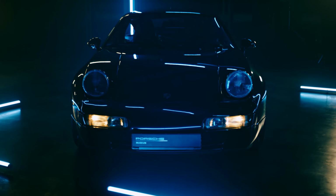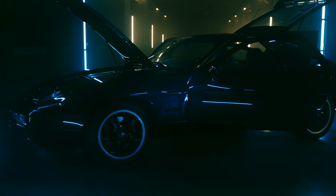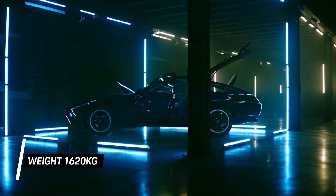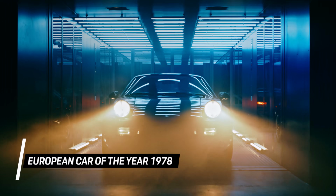Already back then, the 928's doors, front wings, and bonnet were made of aluminum, leading to a curb weight of just 1,620 kilograms and underlining its claim as the most advanced sports car of its time. In 1978, it was even named European Car of the Year, an honor no other Porsche has been awarded since.